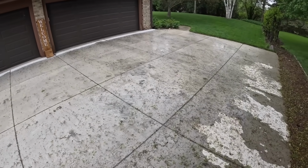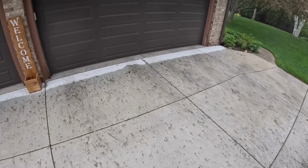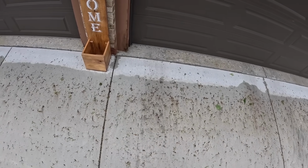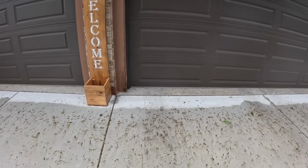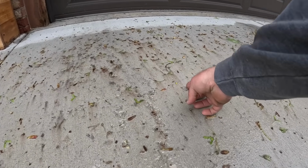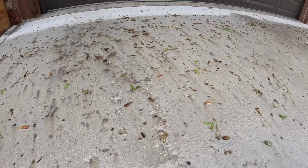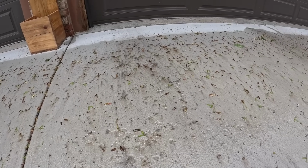So I got, I think it was a text message, saying that there was some concrete that was falling apart. So what we have here, I'm gonna get a close-up of this, is some scaling. So it's wet now, it's a little harder to see, but right here, see, here's a loose piece that's ready to come off. This is called scaling, and the cement paste is basically peeling away, and that's what it looks like.